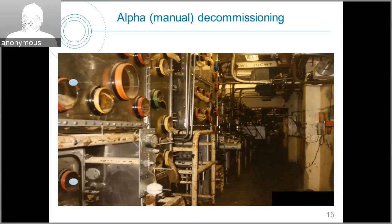The main challenge when we come to alpha decommissioning isn't the radiation, but more the contamination. So rather than focusing on shielding of the radiation sources, what we'll do is try to contain it, which is obviously difficult when you're trying to decommission a glove box, because the glove box itself is the containment for the radioactive material. So to cut into it, you're actually breaking containment to do the decommissioning. So we need to think a bit cleverly about how we can manage that and create an optimal scheme.